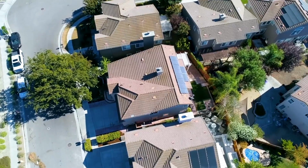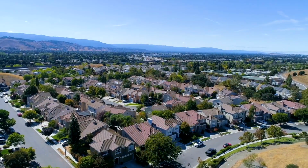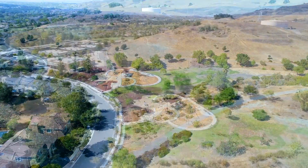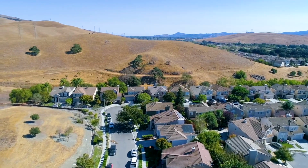Located in a great neighborhood, just minutes from Highway 101, 85, with access to upscale shopping, restaurants, and Silicon Valley high-tech companies. Enjoy nearby hiking trails, parks, and walk to the top-rated Rita Ledesma Elementary School. You don't want to miss this one.